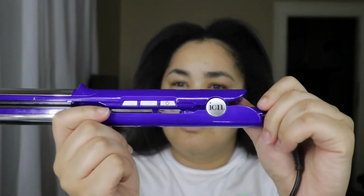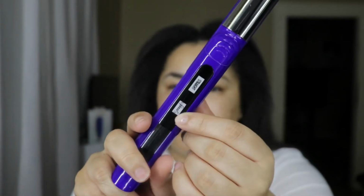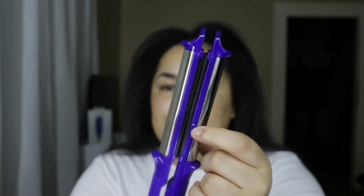The flat iron that I use, it says Ion on it right here. If you know what the Babyliss hair straightener is, this is the generic brand of that. I got this from Sally's. It has a straight setting and it has a spiral setting, so you can heat the outside barrel and you can also heat the inside. I think it goes up to 450, but I never go up that high.